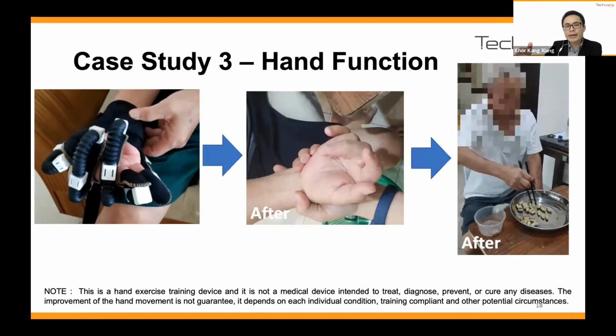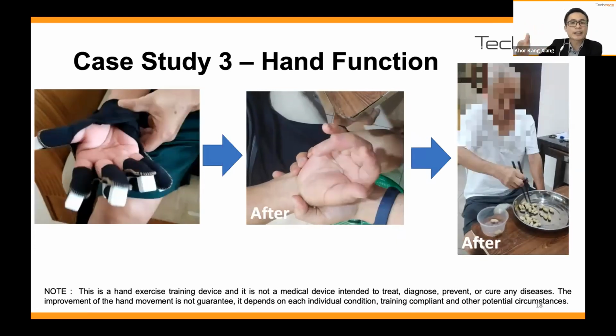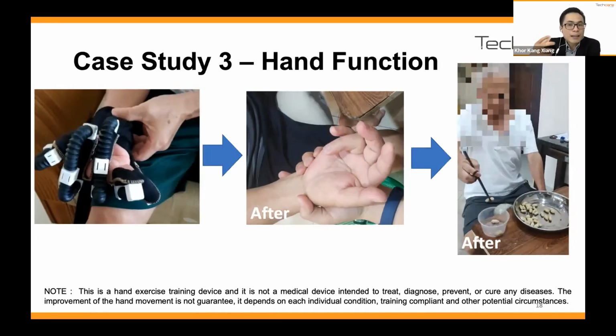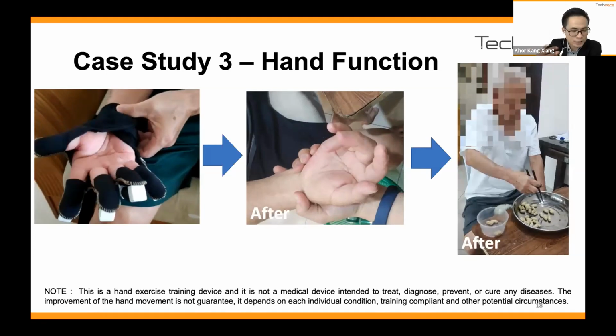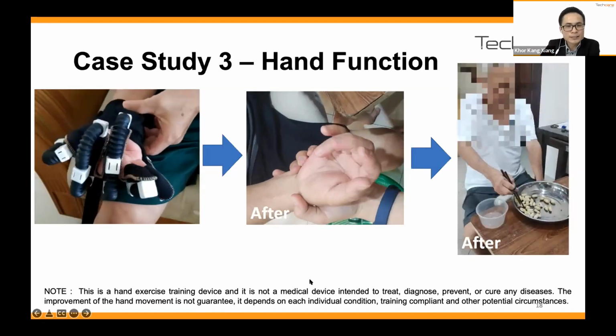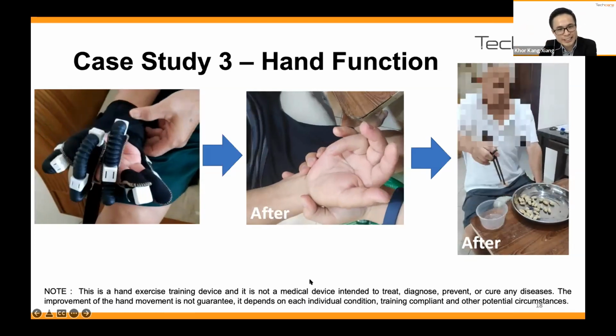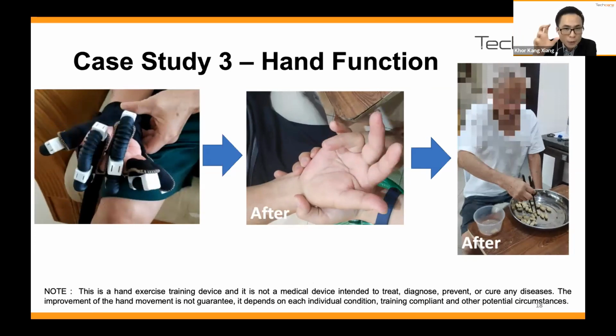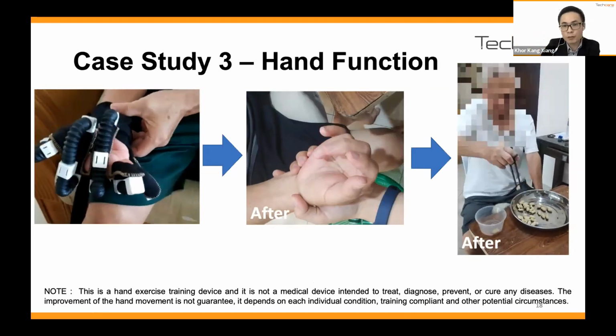And from here, we can see that patients actually have higher motivation because they can get the function faster. And then with that, they can have more confidence to continue the training, right? And of course, this is not a medical device to treat the disease, but a hand exercise device to help us increase the intensity of the repetition of our training.